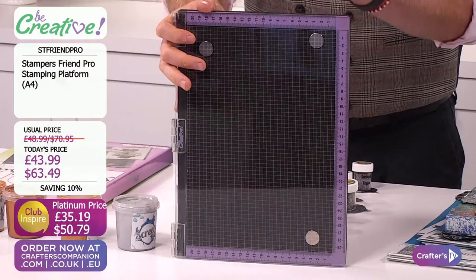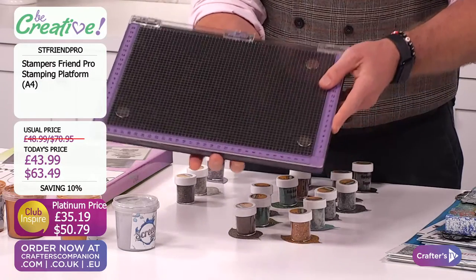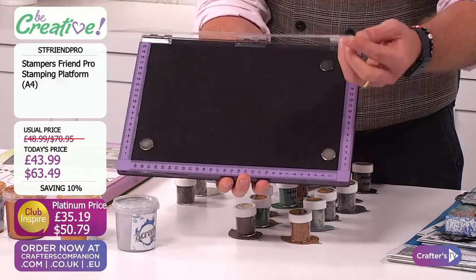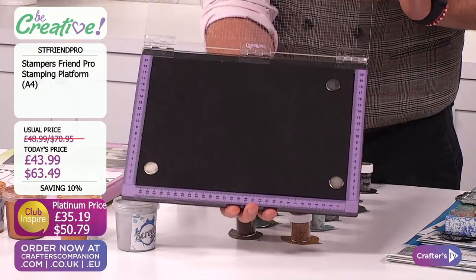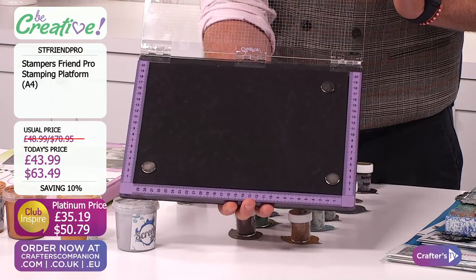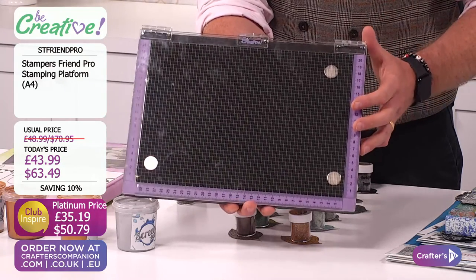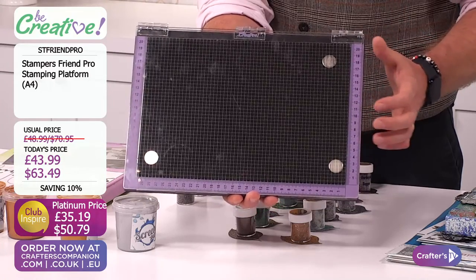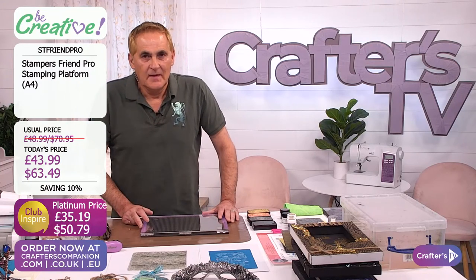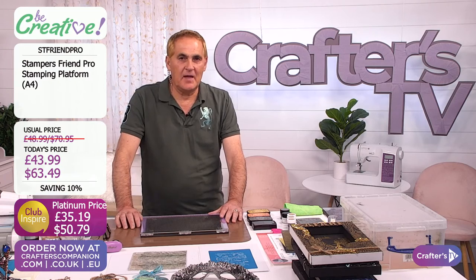But let's have a look at the Stampers Friend Pro stamping platform. This has been very, very popular indeed. £35.19 or $50.79. Already, we've had a lot of people saying that they love this bit of kit, that they use it every day, that it's changed how they go about doing their stamping. And I know, Gordon, you'll talk about this in more detail, but today you've shown us that this isn't just an implement that you're going to use to get better with your stamping, but you're going to use this in conjunction with your screen printing. This also doubles up now as our screen printing tool. So this, we believe, is the strongest stamping platform in the world.